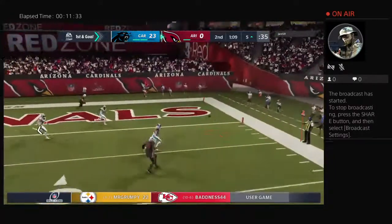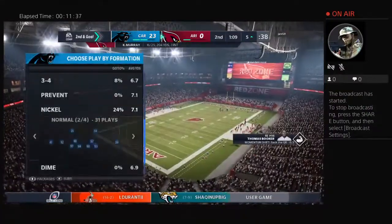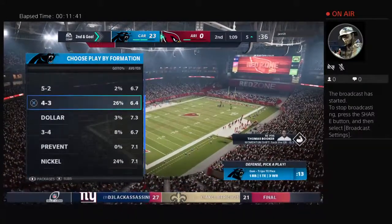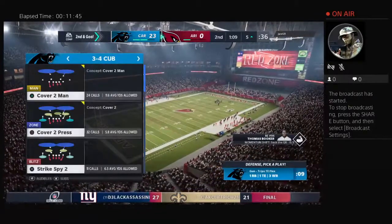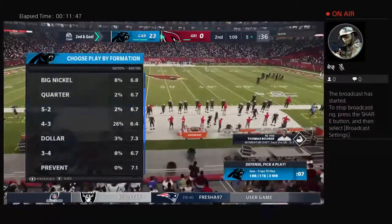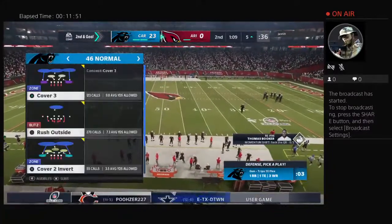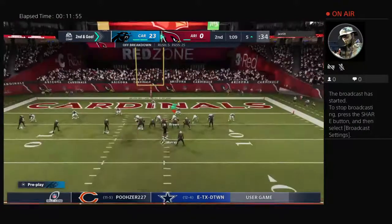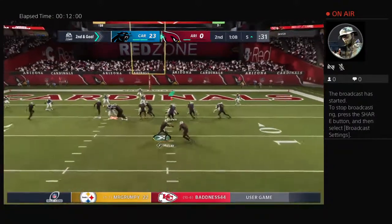Operating from the gun, Murray. His throw incomplete. He was looking to hit his running back, Le'Veon Bell, that time. But it'll be 2nd and goal. Certainly appeared to take away his first read, and by the time he tried to look elsewhere and find an open target, the coverage was too good. That one falls incomplete. They've been in the red zone 3 times in this game and have not scored a single point. Can they break through here on 2nd and goal?